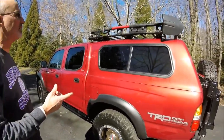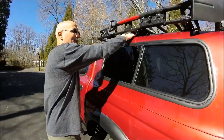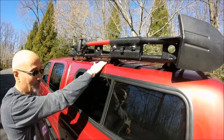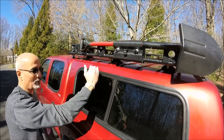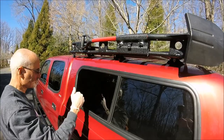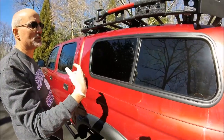First time it rained, water was pouring in through the holes in the roof from the brackets. There were no gaskets. There are now. Okay, that's good. And by the way, pulling the rack and installing gaskets and then bolting it back on when you're doing it all by yourself, it's fun. Really fun.